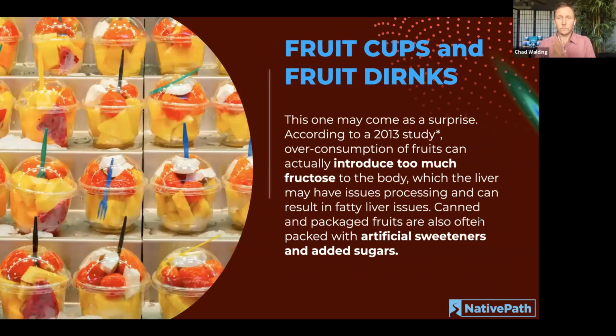That's a problem. Also, another problem, fruit cups and fruit drinks. These are two things that I see a lot of people thinking they're healthy, right? We're all told to eat more fruit and drink your orange juice and your apple juice for all the vitamins, but these are also very problematic. So this one actually comes as a surprise to most people. But according to a 2013 study, overconsumption of fruits can actually introduce too much fructose to your body, which the liver may have issues processing and can result in fatty liver issues. Canned and packaged fruits are also often packed with artificial sweeteners and added sugars.